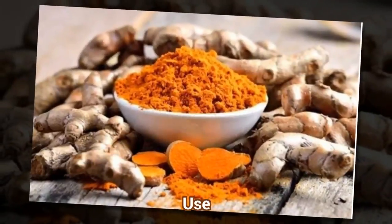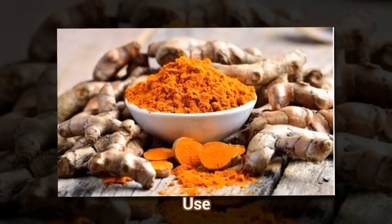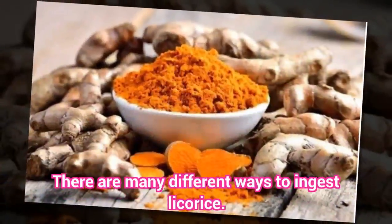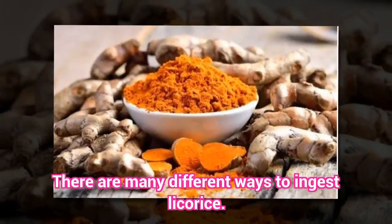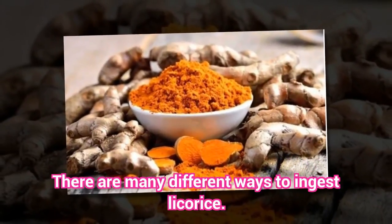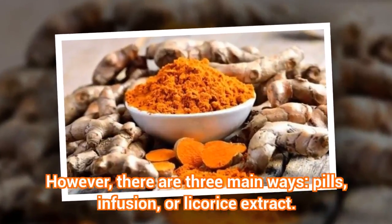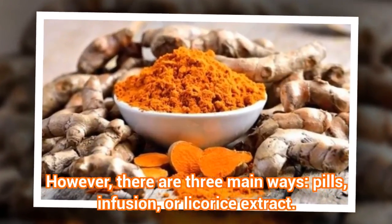Use. There are many different ways to ingest licorice. However, there are 3 main ways: pills, infusion, or licorice extract.